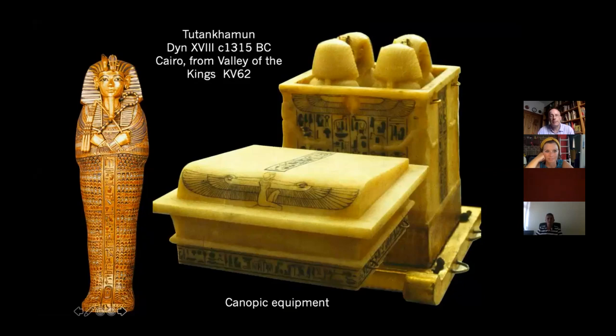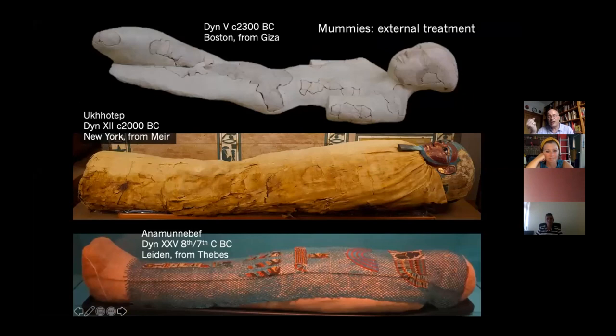As to what the mummy looks like, that changes over time. We move from the crouched position at the beginning of the Old Kingdom through to what we've got at the top there, whereby the body is almost in an asleep pose, with one leg cocked over the other. This would actually have been lying on its side. And then by the end of the Old Kingdom, the more classic mummy with its mask over its head and shoulders, and the whole thing wrapped in a cylinder, comes in.